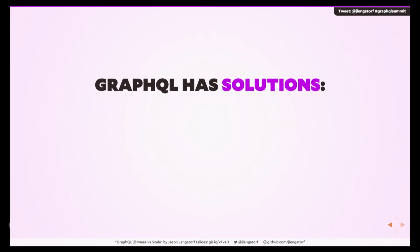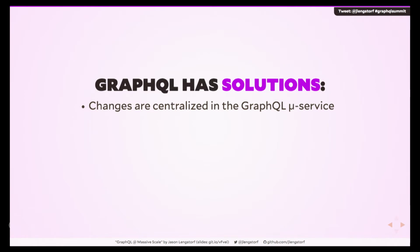So this is something GraphQL offers some great solutions to. The biggest one for me, changes get centralized. If a backend team is going to make a breaking change, they only have to let the GraphQL layer know, and GraphQL can then deprecate the right fields, add notes, give people the ability to find the upgrade documentation so that all of the teams are aware before something breaks that it will break in the future, which is not something that we can easily do now.